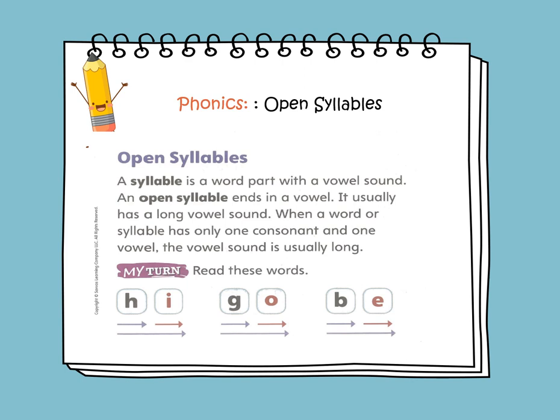We have examples of open syllables like high. It starts with a consonant and ends with a vowel. So we read it as high, and it's an open syllable. Go: it begins with a consonant and it ends with a vowel. So what is it? It's an open syllable. Be: B is a consonant, and E is a vowel. Again, it's an open syllable.